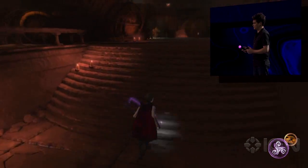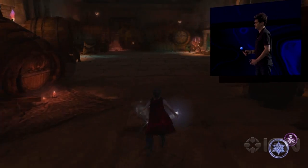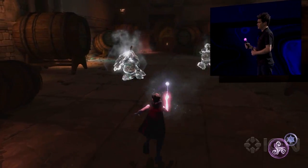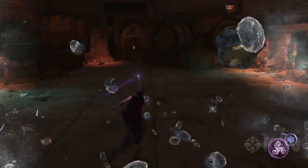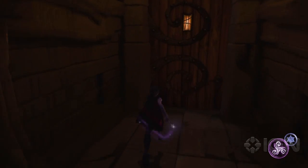All right, I have a few other spells, so with a quick press of the button, let's go to Frost. Now, once frozen, I can use my arcane bolt to shatter enemies. Now, combining spells is one of the cool features of Sorcery. I'll show you some more of that in a moment.